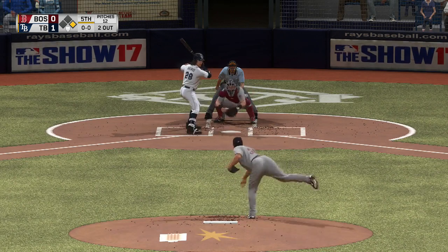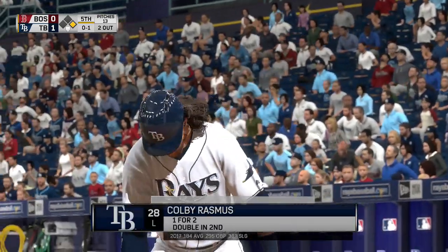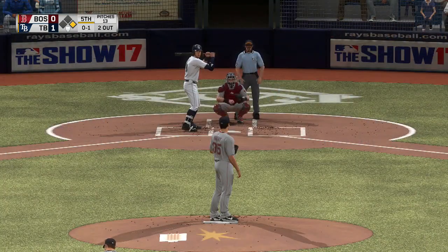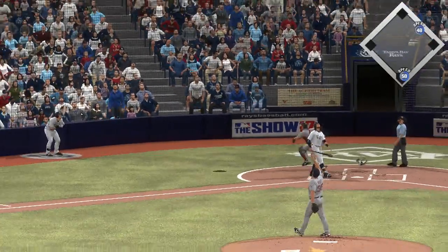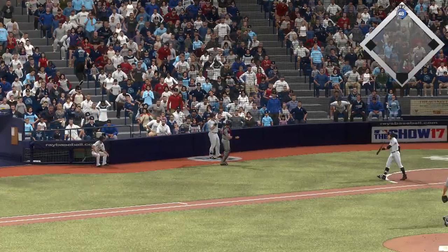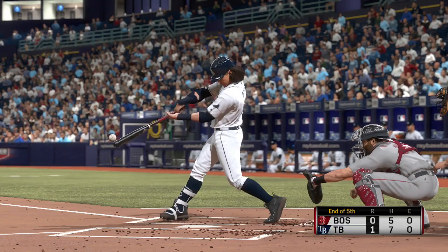Standing in now, Colby Rasmus, as he'll watch a knuckleball that dances its way in there for strike one. He's working on a 1-for-2 game so far. Swing and he pops it up over toward foul territory. And he'll get under it to put it away in foul territory, and that ends the inning. Rays strand just the one, but they lead it 1-0.